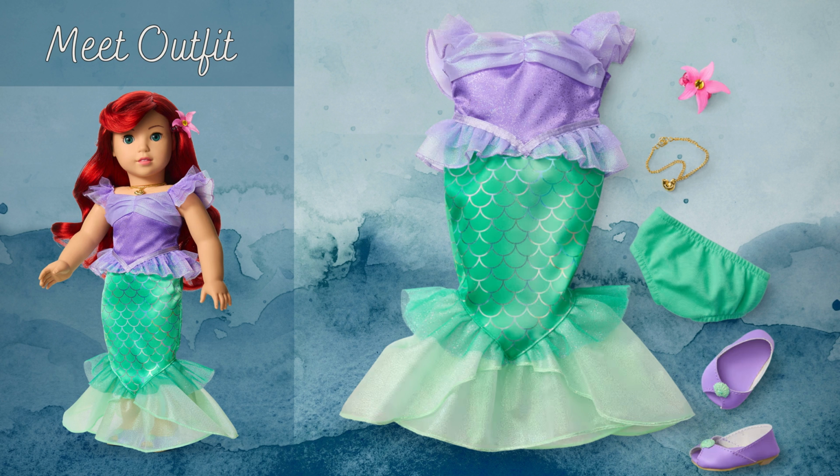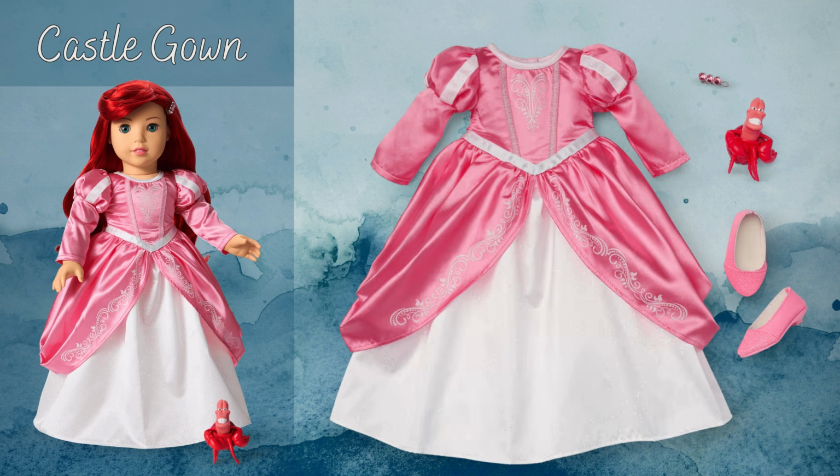Again, I love the underwear that they've included, and I do like the accessories. I do wish that they wouldn't use such cheap feeling flowers for these, and that's what it looks like to me, but the necklace is amazing. I like that the shoes have the little shell on them, and I just love the glitter and iridescence throughout this outfit. Next is Ariel's castle gown.